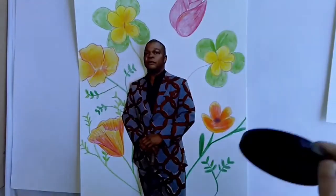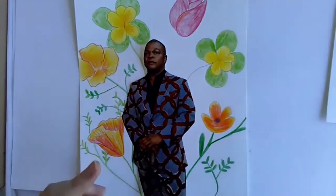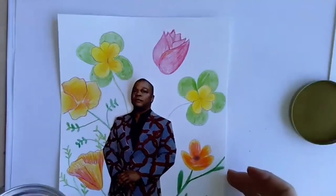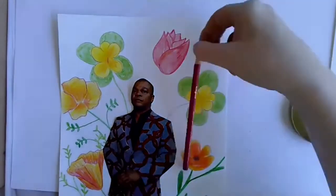So I am trying to, you know what I'm going to do? I'm going to try to find a color to blend in with this red up here for this rose. I think I'm going to add some pink to it to make it a pinkish reddish rose.